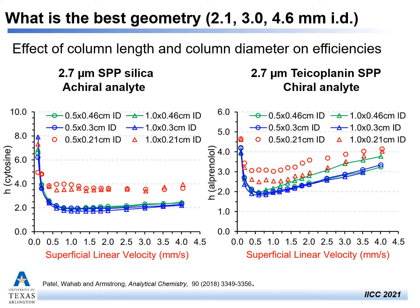And in each case you can see that the 1 centimeter long column with 0.3 centimeter ID shows the lowest reduced plate heights, hence that's the best column. That's the best column geometry. And similarly, in the case of achiral and chiral analytes, the same behavior is observed, that the reduced plate height is lowest for the 1 by 0.3 centimeter ID systems. So this is the geometry which we used for further investigation for ultra-fast separations.